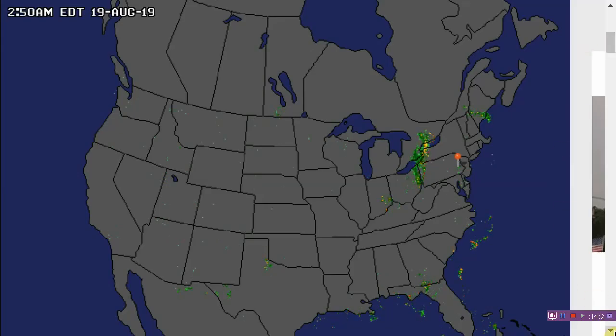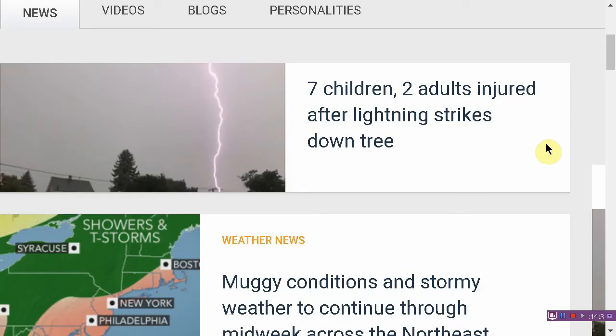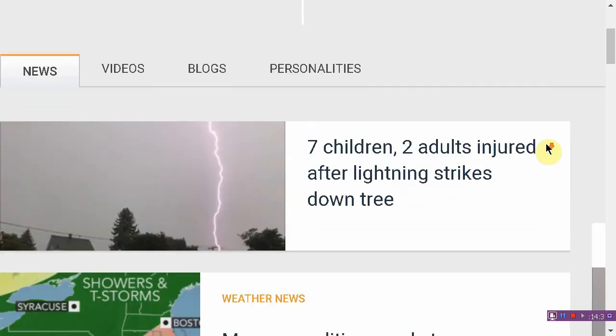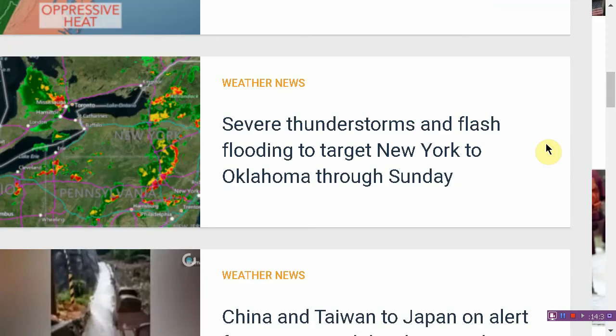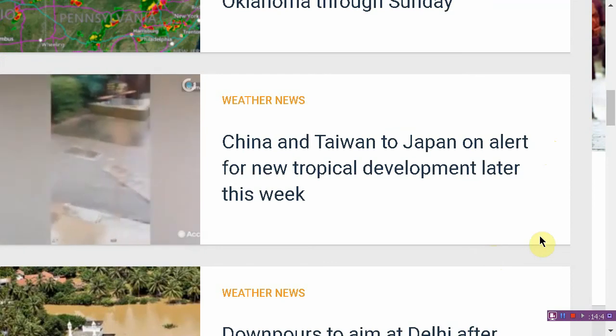Here's the U.S. Doppler Radar. Most of the country getting a respite from the constant rain, flooding, crop loss, and so on. Let me read you the headlines as deadly weather hits all around the world. 7 children and 2 adults injured after lightning strikes down tree. China and Taiwan on alert for new tropical development.